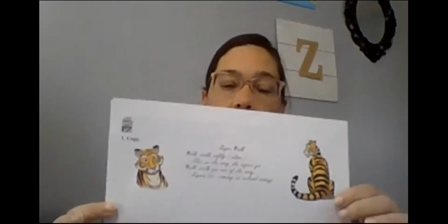The last thing you'll have to do here for seat work, you're going to do page 161, has a picture of a tiger and a tiger poem. So do your best work on this. I want to see everyone's best work, and then also don't forget to read to mom or dad.